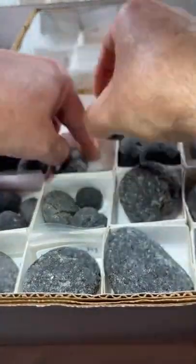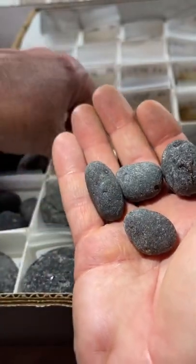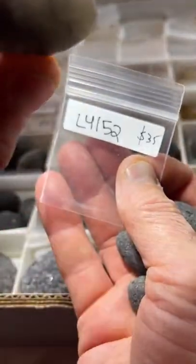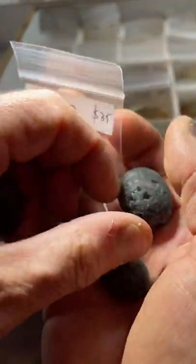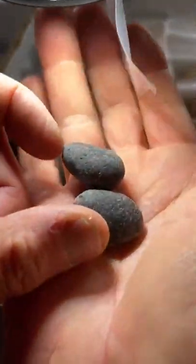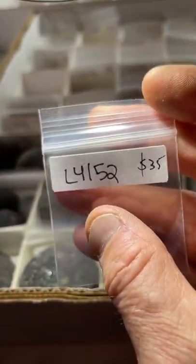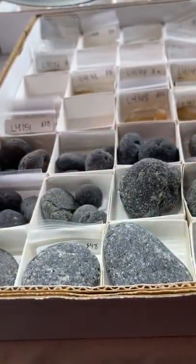Yeah, what we got next? Let's do this one. Four pieces here for $17. Four pieces. Let's see what we got. It's nice and grey. It's got some patterns. Righty. Agni Mani. Indonesia for $17, four pieces, like $4 each.